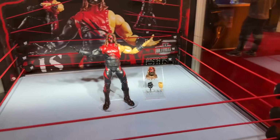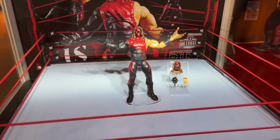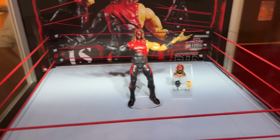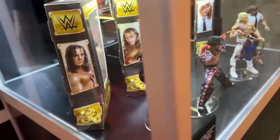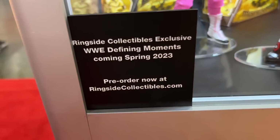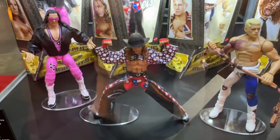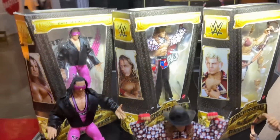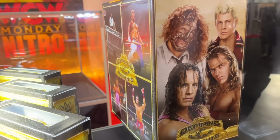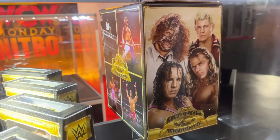But the Attitude Era ring of Kane, we've already seen this. I haven't reviewed this on the channel, but it looks beautiful in person. I've got to unbox mine now that I've seen this, but this is great. Coming on the other side, guys, we have the Ringside exclusive Defining Moments coming 2023, and these are up for pre-order. You can order them individually, or you can get this big-ass box set. Now, this big-ass box set looks fantastic with the 4-pack. I hate to say this, but I kind of want a Men on a Mission card set now.